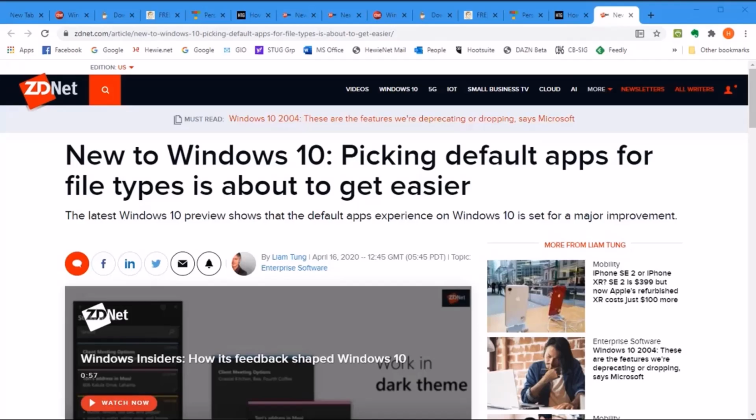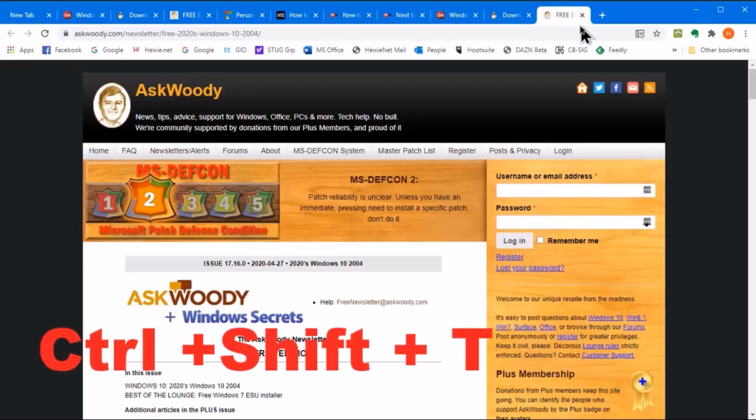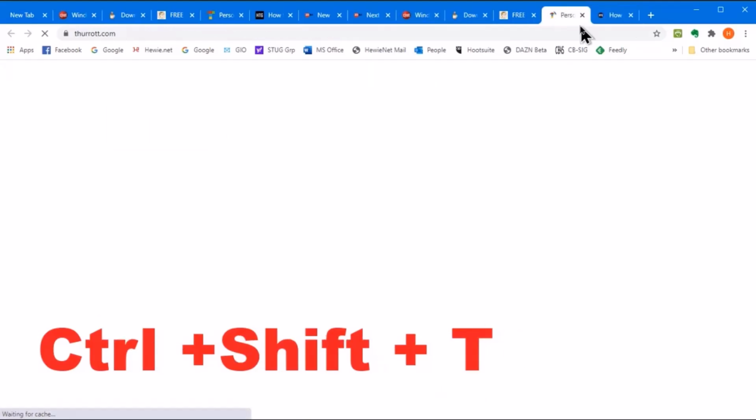The tabs reopen in the order that they were closed, so we're going to close 3 tabs to find out if this works, and we'll find out. So we just closed 3 tabs. Now, to do this, you'll hold down the Control key, the Shift key, and then tap T for each one you want to reopen. So we'll do 1, and there it is. I'll do it one more time.